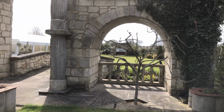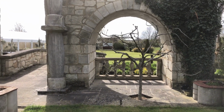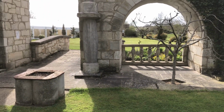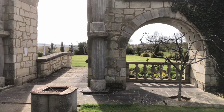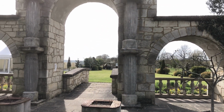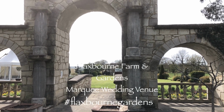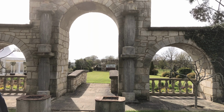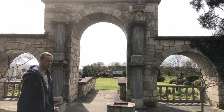Stunning feature this makes. Geoff, the guy who owns this, built this in 2009. You can see it's the entrance to the main lawn area. Obviously this garden's purposed as a wedding venue nowadays. Obviously it has to have a purpose to maintain and look after something so big. We'll just have a little look into that area there.